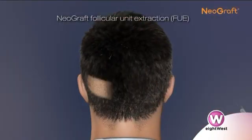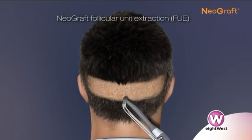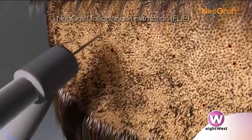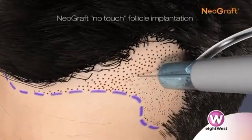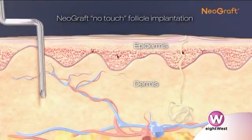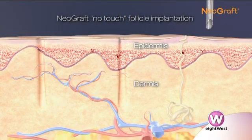And as you'll see with some of the graphics here, basically the concept is an advanced way of taking hair from the back of the head. Men tend to have what we call donor dominant areas, so the back of the head tends to have good hair follicles even later in life. And we transfer those follicles to the front and the top of the head, where hair loss tends to be the most typical for males, but also in females as well.